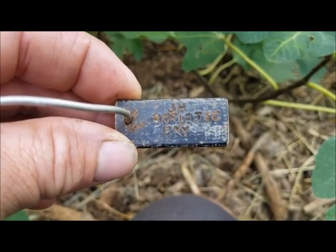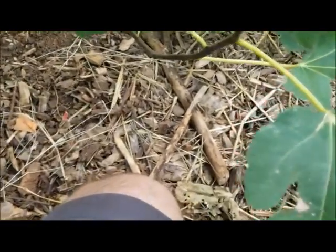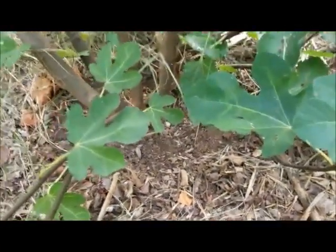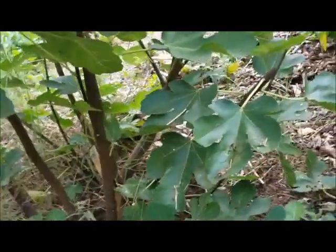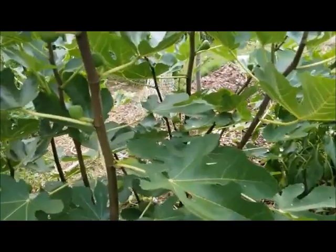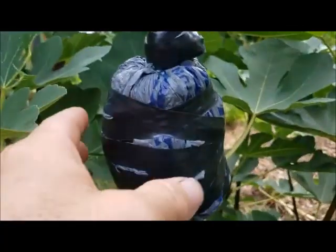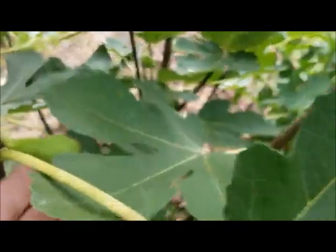This one is a JH Adriatic that I got from CNY Figgery. I had to dig for that tag and pull it out through the roots. This one is actually doing the best of any of my fig pops. This was a fig pop 2 years ago as well. So it didn't seem to have any die off over the winter, and it's growing into a nice bush. It's about 6 feet tall. I have an air layer on here that I just put on there a few days ago. But this has a lot of figs on it.